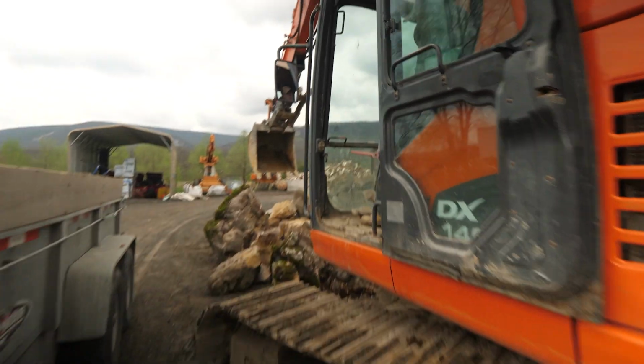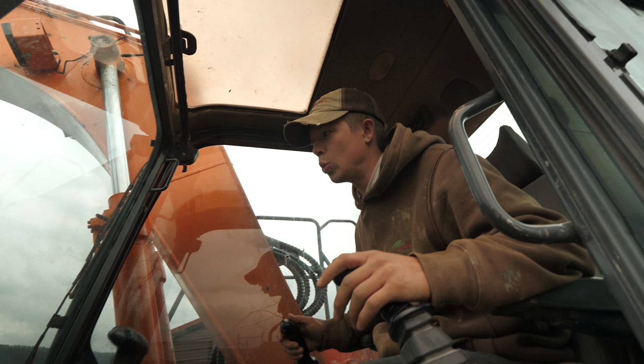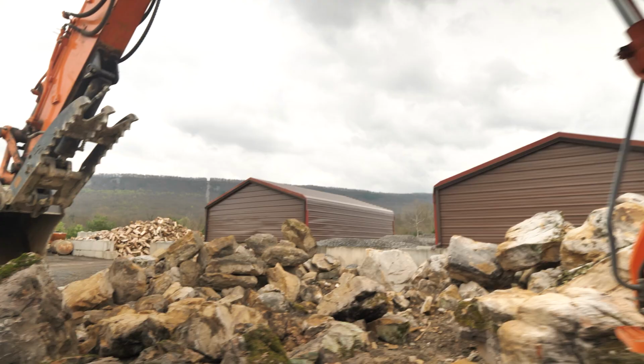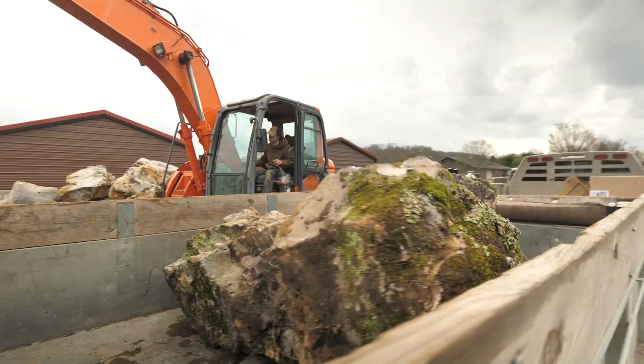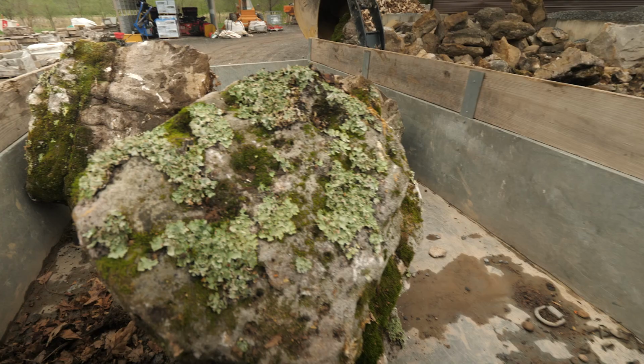You doing? Look at this stuff. Wow, look at that. Beautiful mossy boulders.